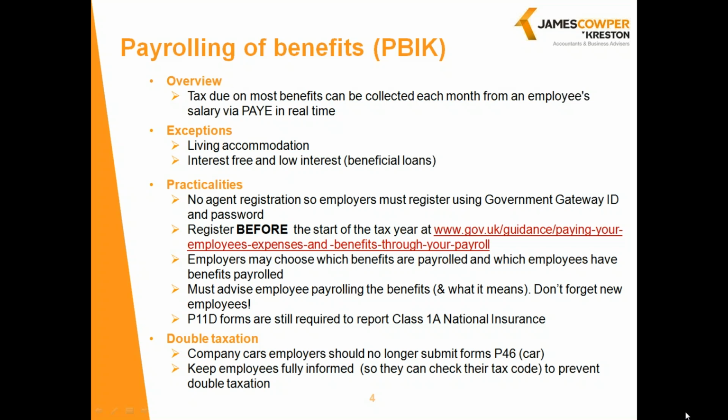Certain things are not able to be payrolled, as listed here, so living accommodation benefits or interest-free or beneficial loan benefits still have to be reported on a Form P11D. There are certain practicalities around the payrolling of benefits. Firstly, you as the company must register via the government gateway. We are not able to do so as agents, and you must do this before the start of the tax year.